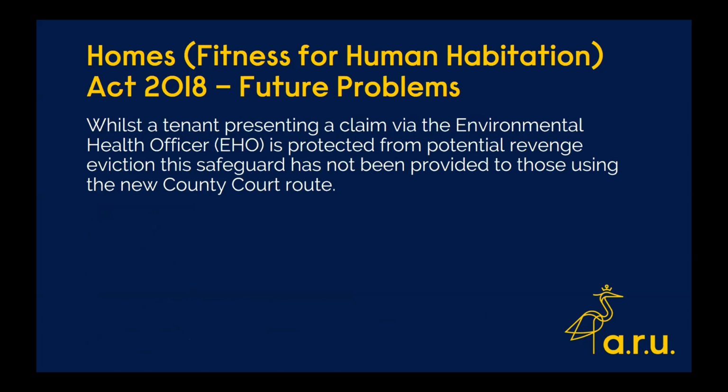if a tenant goes down the new county court route, whereas in the former system, if they had gone to the Environmental Health Officer, they were protected from revenge eviction, also known as a Section 21 eviction, that safeguard does not exist via the new county court route.